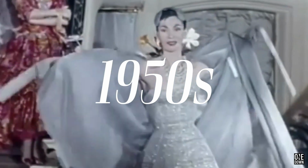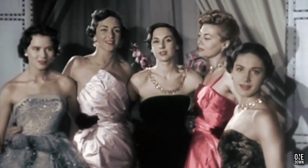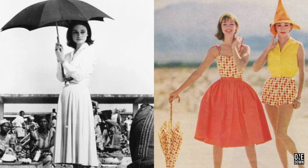The 1950s saw the golden age of couture. Christian Dior would define the coming decade in 1947 with his A-line dress that cinched the waist and flared out into a full-skirted silhouette. Umbrellas served both function and fashion, complementing a woman's outfit.